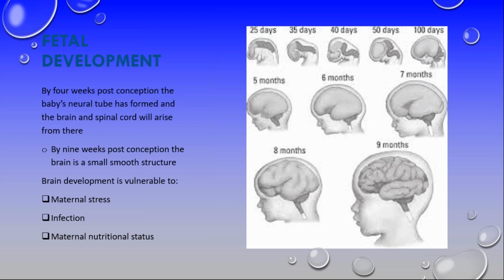It is very important for you to realize that the brain grows throughout pregnancy, but there is a period, the last trimester, where the brain actually grows very, very rapidly. If we look here at day 25 post-conception, the baby's neural tube has formed, and the brain and spinal cord are there. So there you've got the neural tube, the spinal cord is there, and what you're starting to see is the start of the brain.